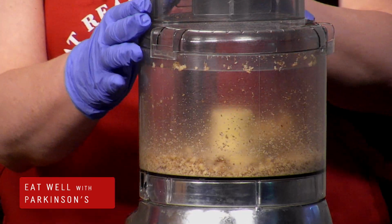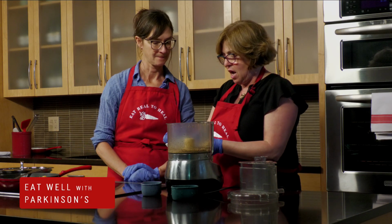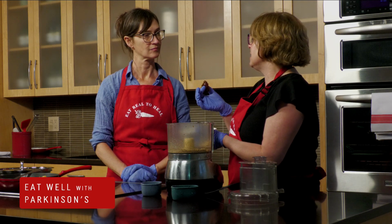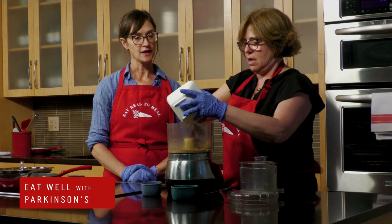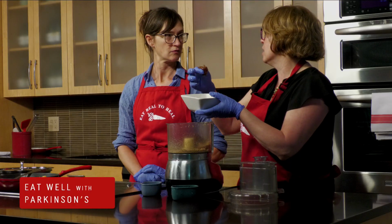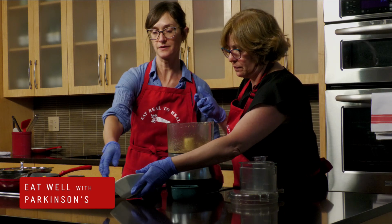And then we soaked some medjool dates. Medjool dates are very sweet, and they're also really good in fiber, and they have a natural sweetness from the date sugar. So this is going to replace our refined sugar. We took the pits out and we soaked them in warm water for about an hour, just to soften them up a little bit.